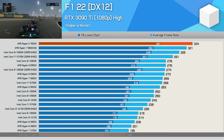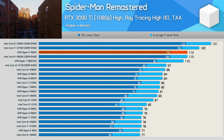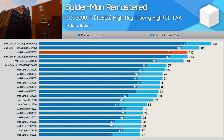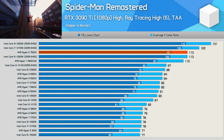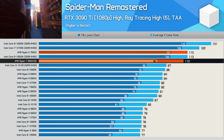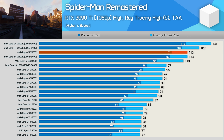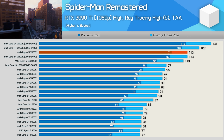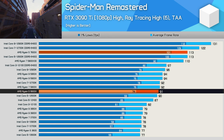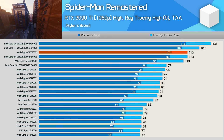The Spider-Man Remastered performance is also impressive, despite the fact that the 7600X only matched the 12600K, making it quite a bit slower than the 12900K. Still, it did beat the 5800X 3D, and quite convincingly when looking at the 1% lows, which are often helped by the higher frequency DDR5 memory. Then when compared to the 5600X, the 7600X was faster by an impressive 24% margin.